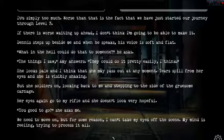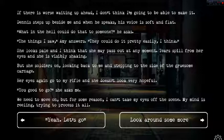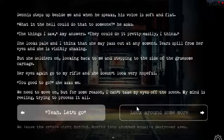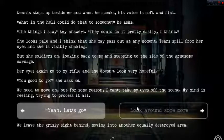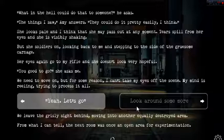Her eyes again go to my rifle, and she doesn't look very hopeful. "You good to go?" she asks me. We need to move on, but for some reason I can't take my eyes off the scene. My mind is reeling, trying to process it all. "Yeah, let's go." We'll leave the grisly slate behind, moving into another equally destroyed area.